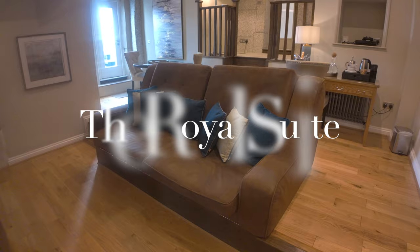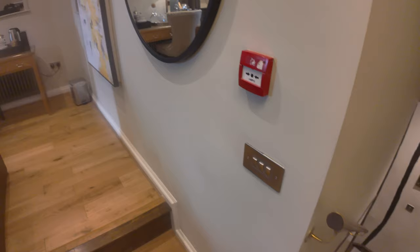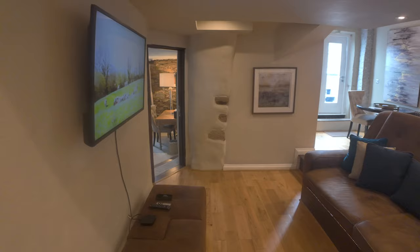So here we are in the Royal Suite here at Boringdon Hall in Devon. We've just come up the stairs here, so the entrance to the room is actually down the stairs, and then you walk up the stairs and then it opens up into this fantastic room. So we'll just have a quick pan around the room and then we'll show you around it in more detail. I say a room, probably about three rooms and an outdoor space, so it's really fantastic, as you'd expect for a five-star hotel for a Royal Suite.